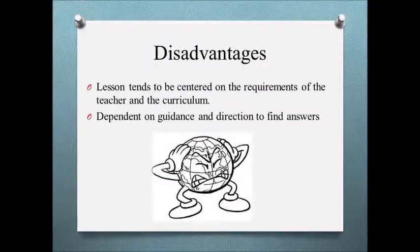There are some disadvantages to guided discovery. Students have little input in the planning and development of their lesson, so the lesson tends to be centered around the requirements of the teacher and the curriculum.